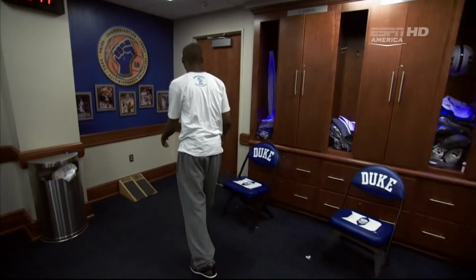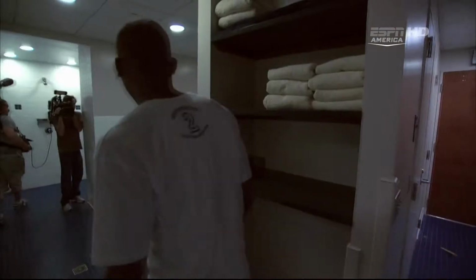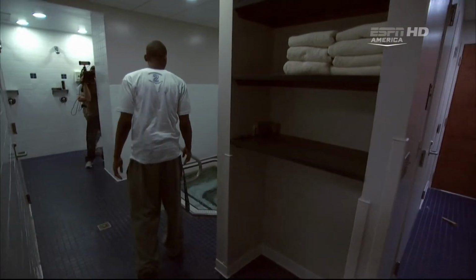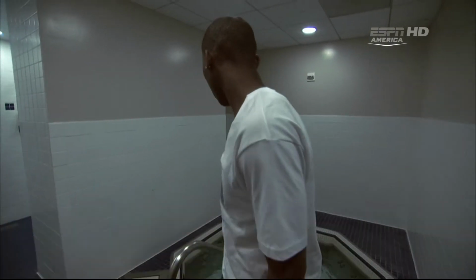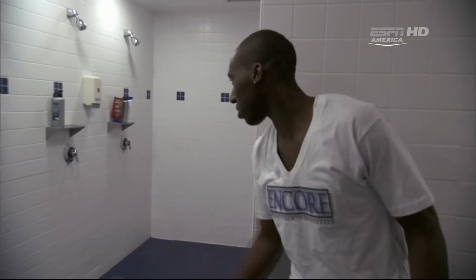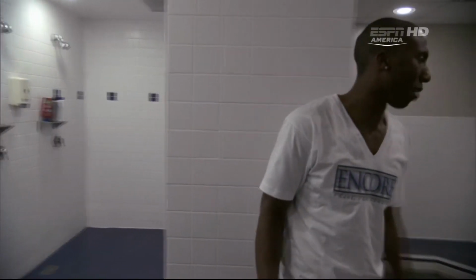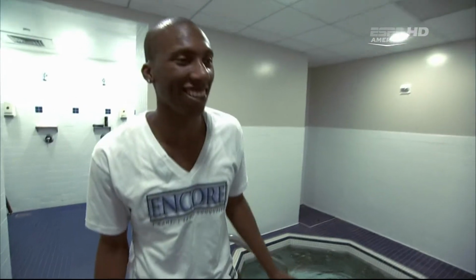Take you out back here, this is the shower area, bathroom. This is the most important thing back here. A lot of us, to take care of our bodies, we come get in the hot tub before practice, after practice. We have a sauna right here. The showers, and you already know what happens back here in the showers. We take care of our hygiene.